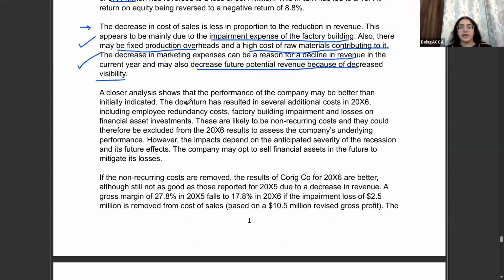Right. This company had several costs in 2006: employee redundancy cost, impairment, and loss on financial asset investment. However, these are non-recurring costs, right? That means this cost will happen only this year. The company is incurring this cost only this year, and next year this cost won't occur again. So in this scenario, it's better that you exclude this from the calculation, then you can assess the real performance of the company, right?